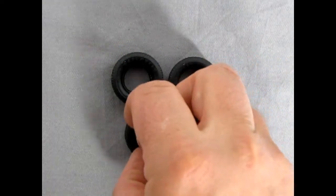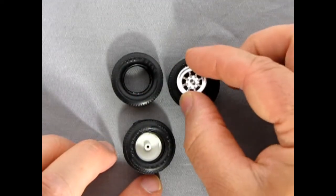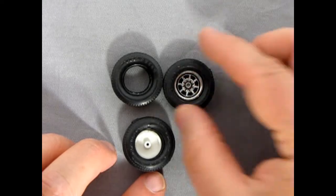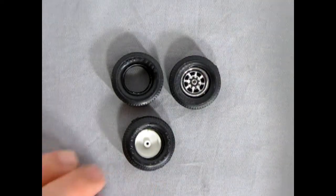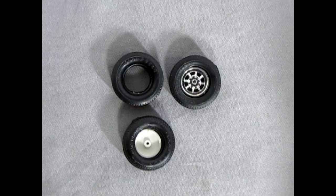However, there is one little problem. If we take out the center wheel and put it in here, it falls all the way through to the very back. So that's not really accurate. And I don't know, I guess I'll just have to search my parts box and eventually find something that kind of looks right and kind of fits.